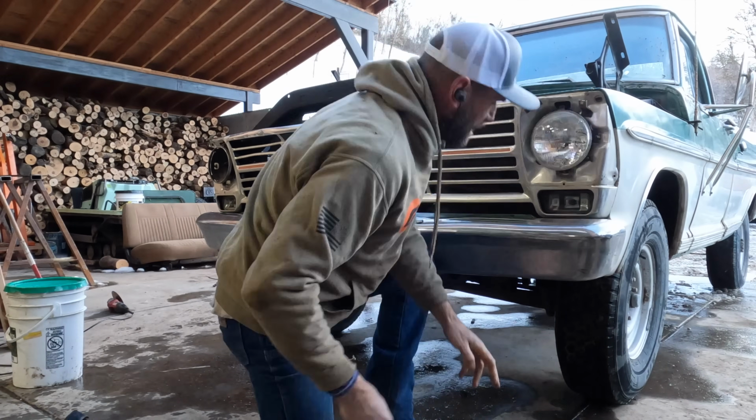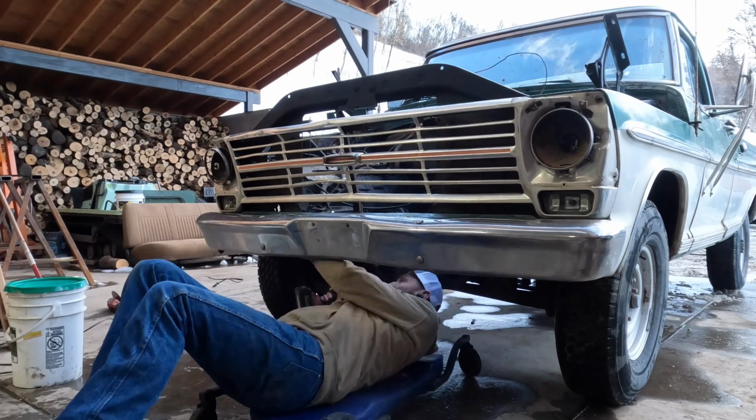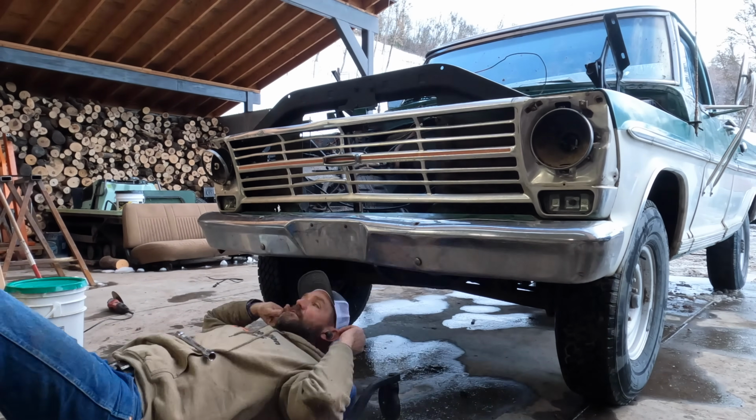So now begins the process of what will be taken from the '69 F250 and made to work on the 1990 F250.